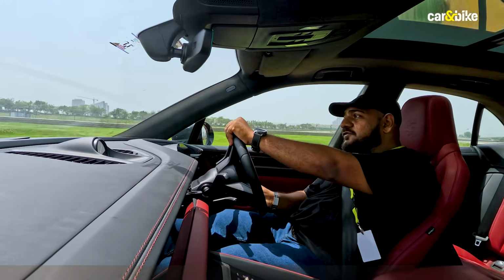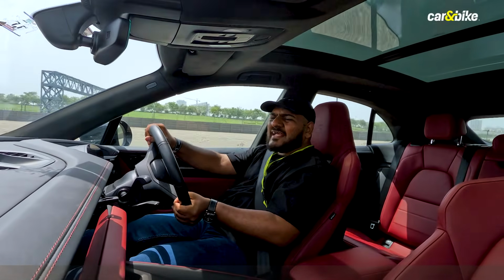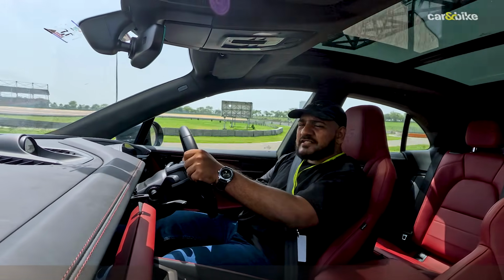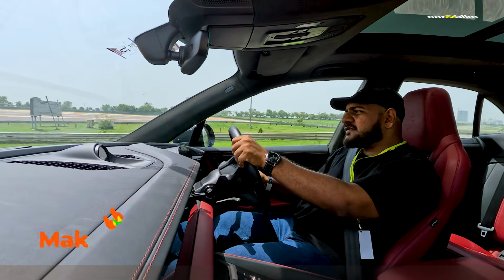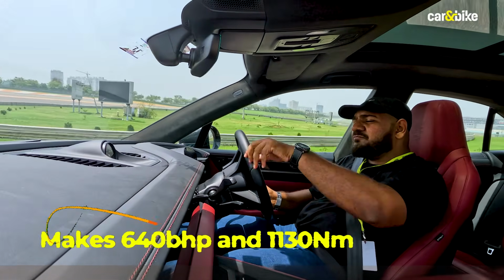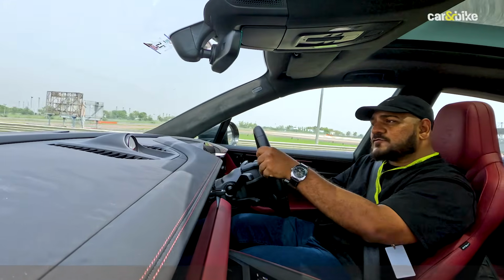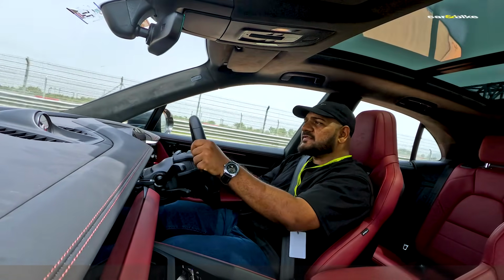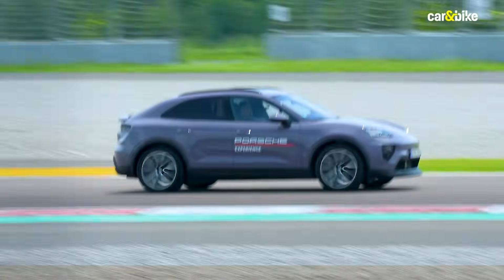So driving an EV around the racetrack is slightly different compared to a proper ICE car. Firstly, it's not as loud as the GT3 RS for sure, but over here it's a different experience. The instant torque, you get a lot of belting around once you just go hard on the throttle, and this, despite being an EV and an SUV, doesn't feel like one. It feels like a proper sports coupe, and that's a compliment, that's a huge one.